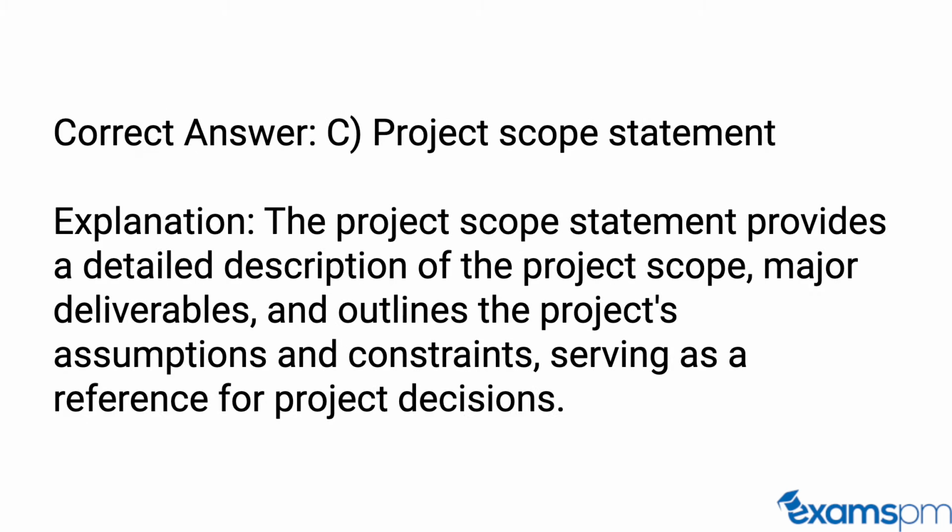Correct answer. C. Project scope statement. Explanation. The project scope statement provides a detailed description of the project scope, major deliverables, and outlines the project's assumptions and constraints, serving as a reference for project decisions.